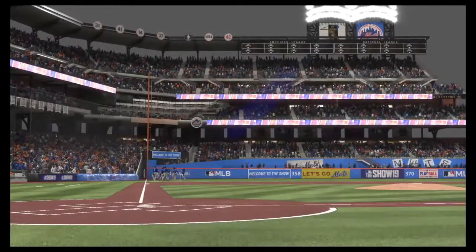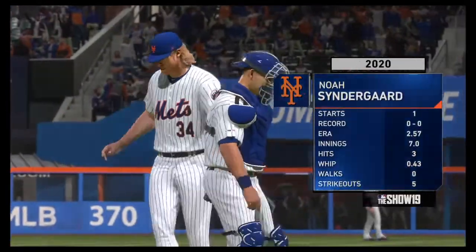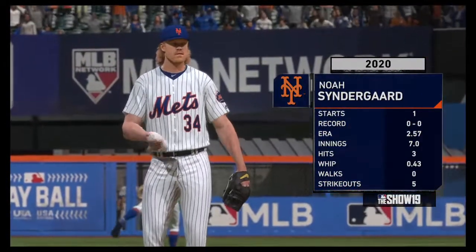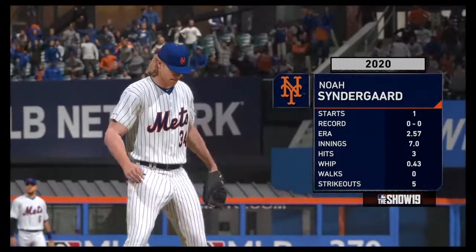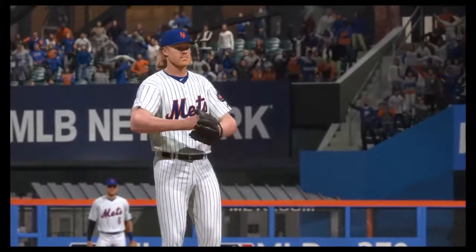There is rain in the area. Noah Syndergaard gets the starting nod for the Mets. What's your take on him, Dan? Hey, listen, when you can go 7 full innings like he did, I know he got a no decision in his last start, but it was a real solid performance. If he continues to pitch like that, the wins are going to start coming.